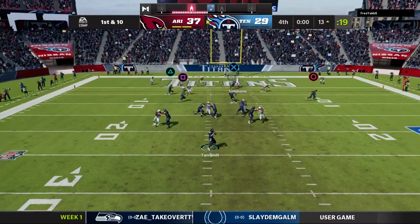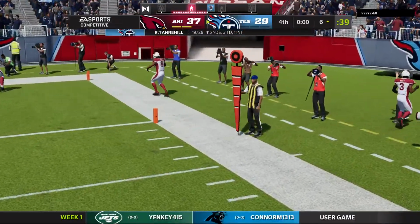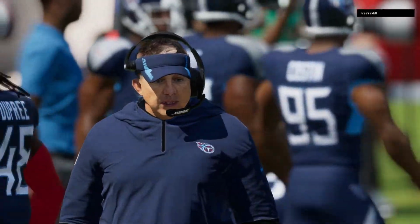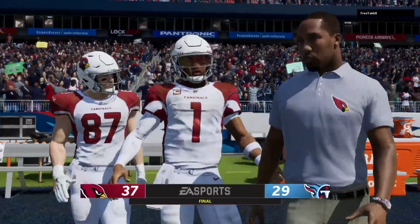One last throw here for Tannehill. Pulled in by Brown toward the sideline. And it looks like he'll be just a yard shy of the 5 here as he's out at the 6. So it's a win here for the Arizona Cardinals.